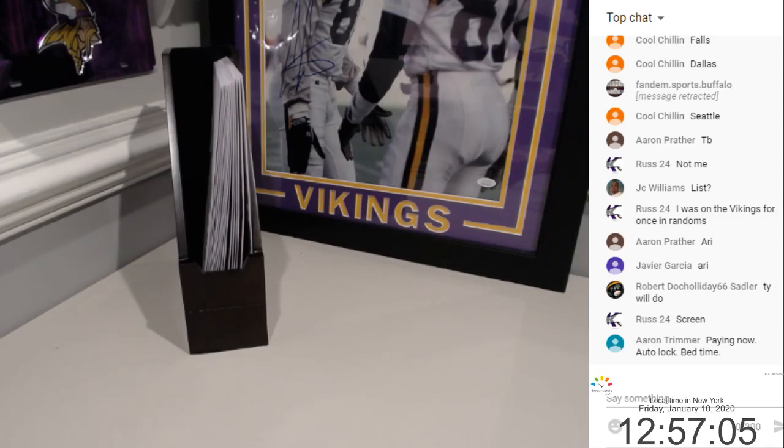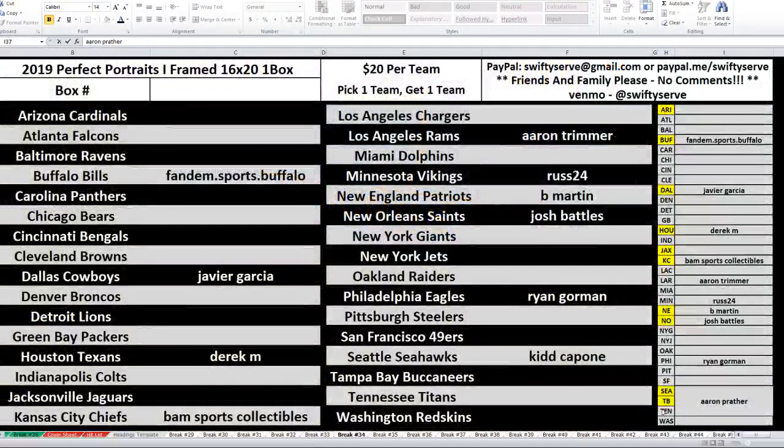How are you? Cool Chillman said Dallas, Javi already got him. I like how you called them Falls first. That's basically what they do. Seattle Kid got them. Prather with Tampa Bay. I know you guys can't see a list. Sorry, I didn't realize it was still over there. There you go. All right, Prather with Tampa Bay.